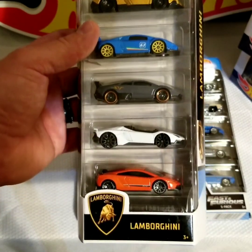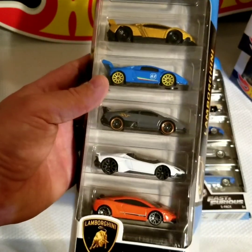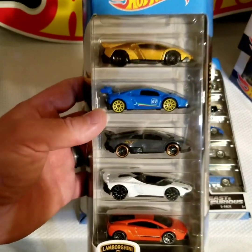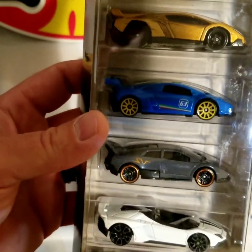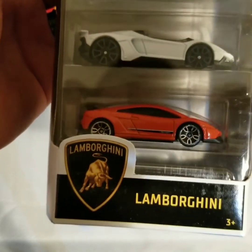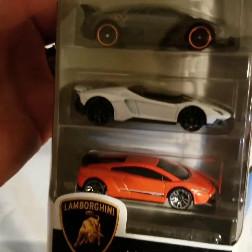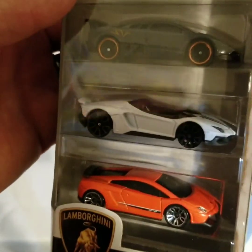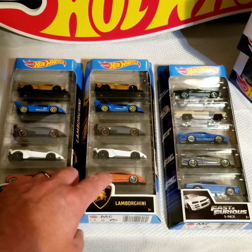Didn't disappoint me whatsoever. I love Lambos. I love collecting Lambos. So definitely my favorite is the Super Trofeo. Just absolutely fantastic with that blue color and then the Italian colored stripes. It just doesn't get any better than that for me. But then I do love the older Lamborghini Gallardo as well. Followed by the Aventador J in the white. That's pretty sweet. I did pick up one to keep closed, and then I picked up one to open as well.